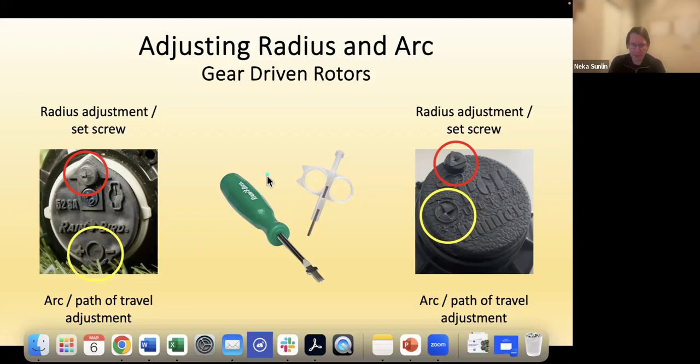So you'll just take that flathead screwdriver and stick it in that hole that we have circled in yellow. And you can see there's a plus and a minus there. You turn that towards the plus sign to increase your arc, so to have a bigger left to right pattern, or towards the minus sign if you want to decrease your arc. So that's on the Rainbird.